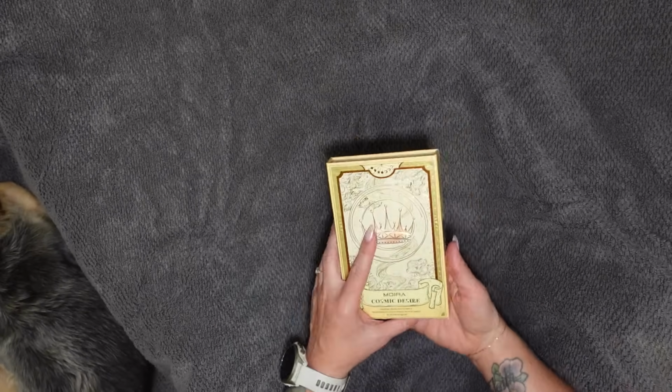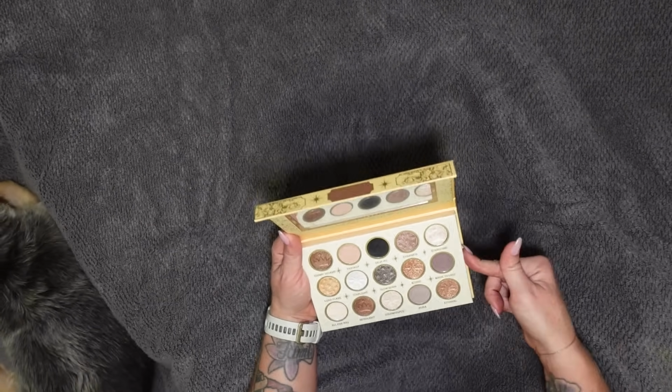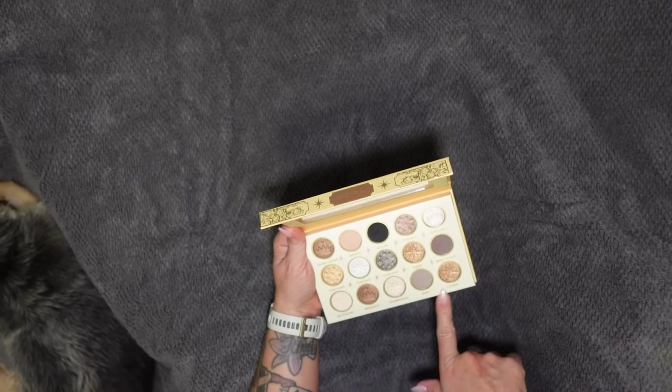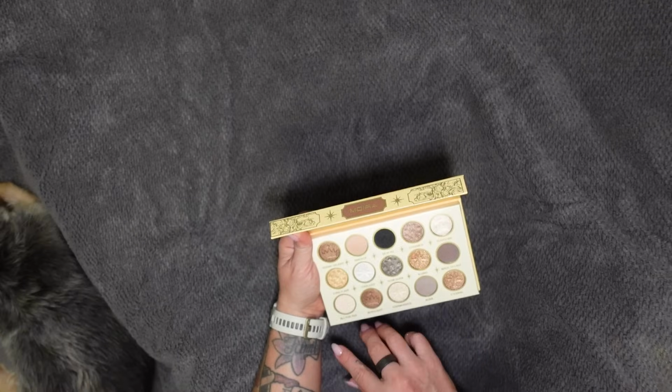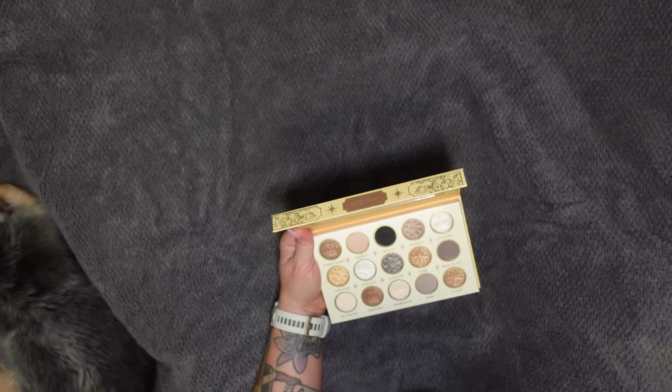And then this is my most recent pickup. This is their Cosmic Desire. This one, actually, is this the new one? No, this is the newest one. So this one's also neutral. You have mostly, I would say more cool tones. Actually, maybe a mix of cool and warm tones.